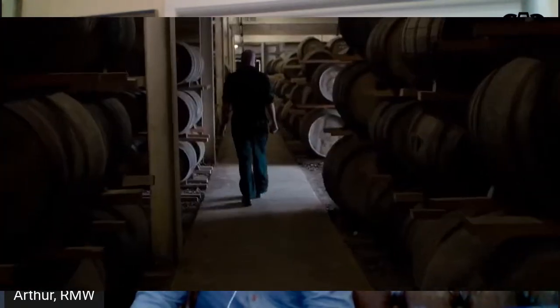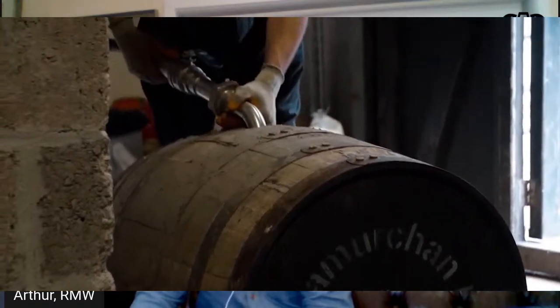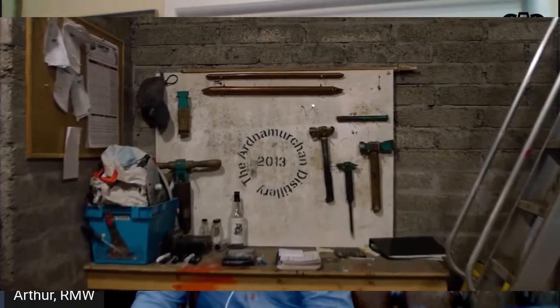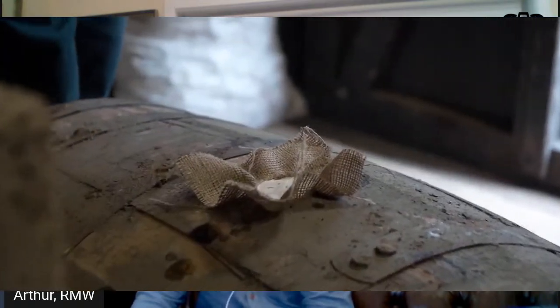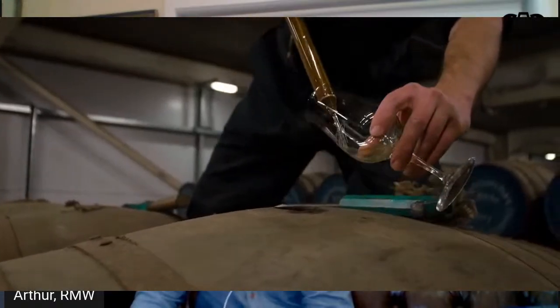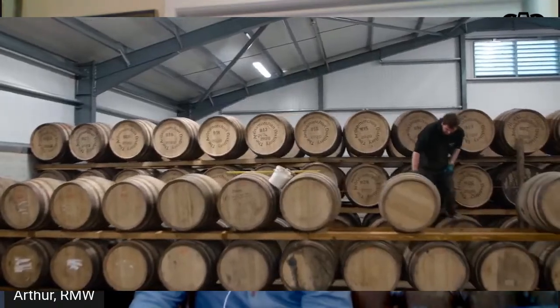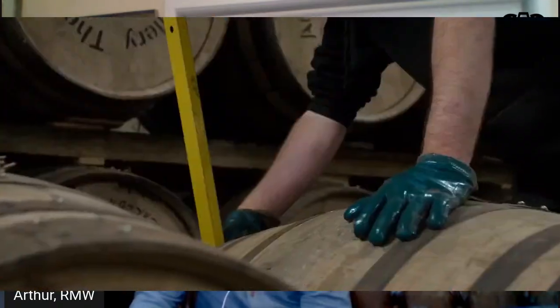That's again inside of the spirit safe. Here we are in the warehouse, where I had a lovely little wander around today. This is my third time visiting the distillery. It's been fantastic to see the warehouses fill up and then another warehouse be built. So, drawing samples, as they would have done over lockdown, a lot of it at the start of the year, as they tried to put together their first single malt.